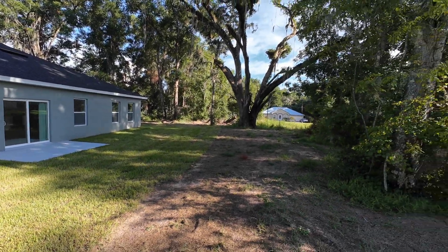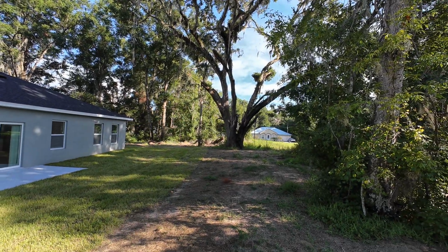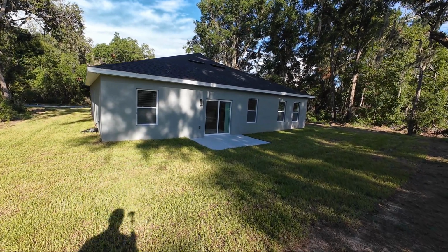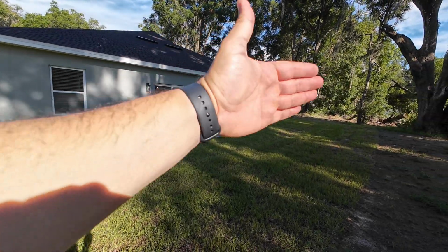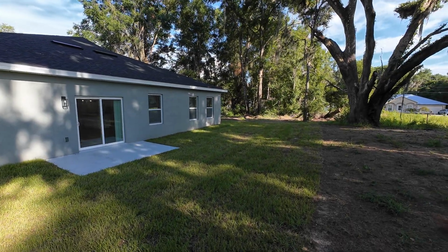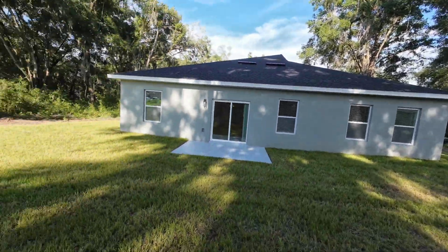I think it's pretty nice to have some shaded areas here. I can imagine a nice big tree house being built on that one if you have kids. But yeah, no covered lanai on this one. Some people want a covered lanai, some don't. This kind of gives you options to extend this out a little more, maybe add on to the house and extend something back there. I think that would be a pretty good idea here. But you have plenty of space on either side of this home.